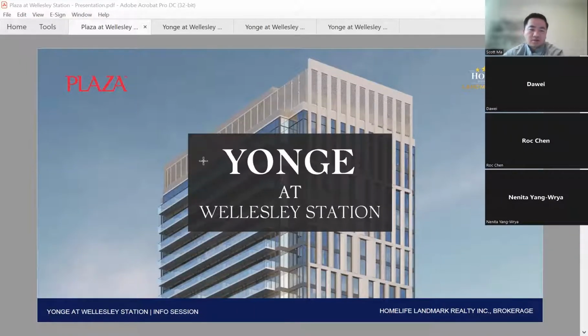So to start off, I want to give some general comments about the pre-construction market and also the real estate market in Toronto and the GTA. We all know that COVID is still with us, and the interest rate has gone up, and there's lots of movement in the real estate market, and I think in the economy more generally.